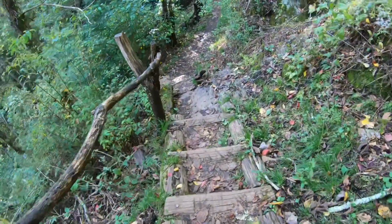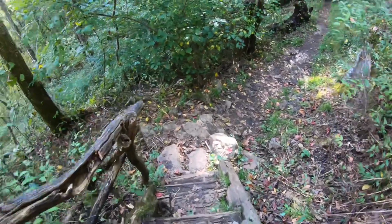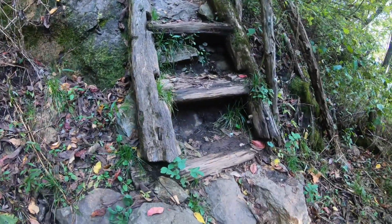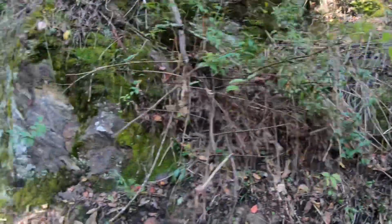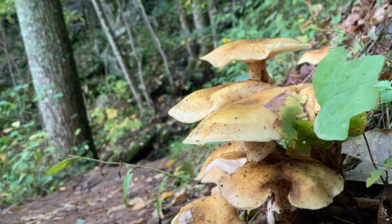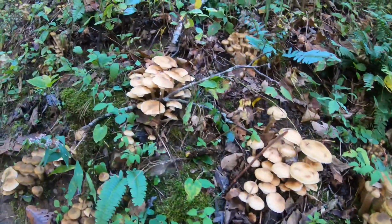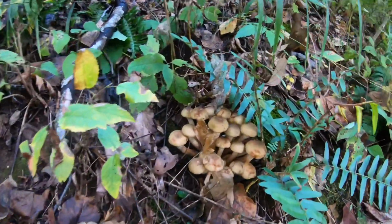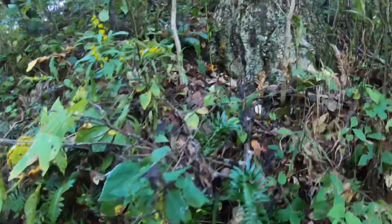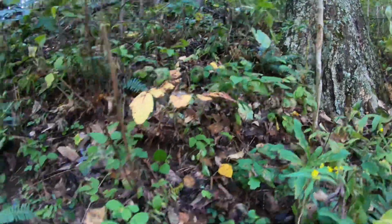This must be the short set of stairs at 0.7 miles if you're coming from Trailhead 1. Steep stairs. Zoned out for a minute. Almost missed all these mushrooms. Wow. It's like a huge colony.